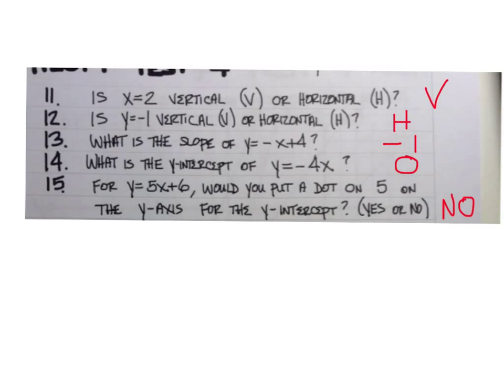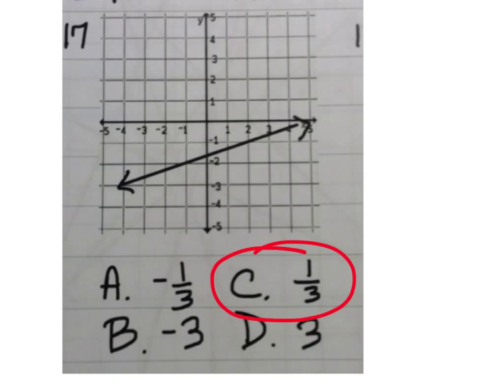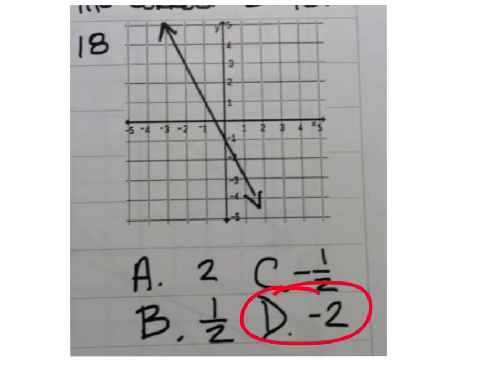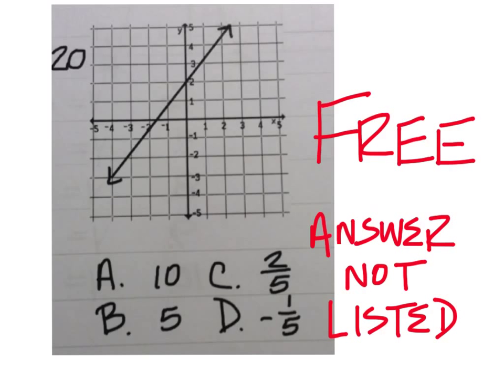11 is vertical. 12 is horizontal. 13 is -1. 14 is 0. 15 is no. 16 is B. 17 is C. 18 is D as in dog. 19 is C. And 20 is the one that everybody had credit for.